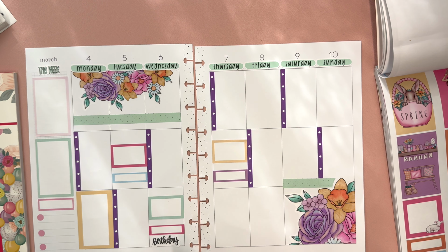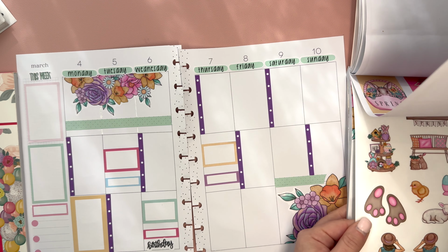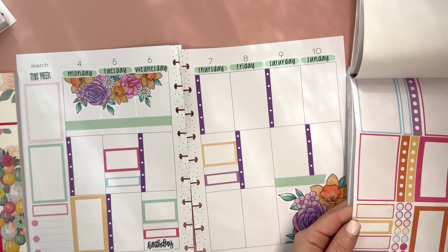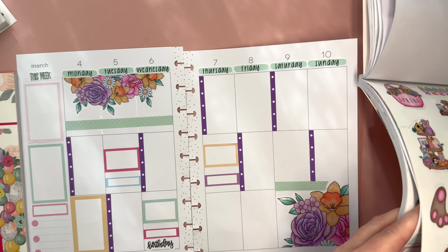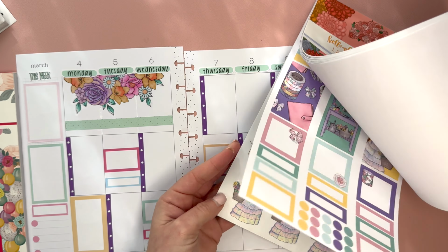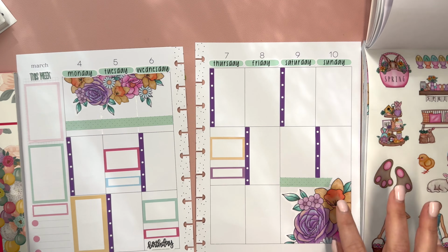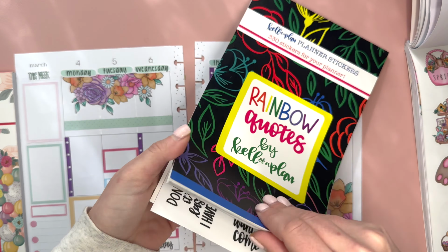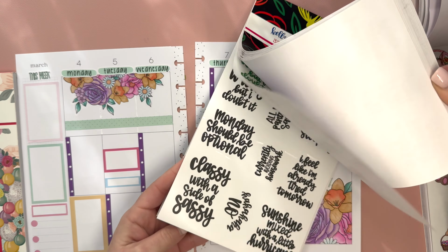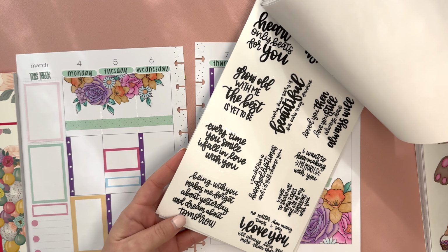And then this is where I was either going to do quotes or more florals. So let's go back to the florals that were part of this. I don't know that I really need florals here, so I think we're going to do a quote because we don't have any quotes yet in this book. So this is Rainbow Quotes by Kelly Plan, and I want to go black because that's going to be simple.